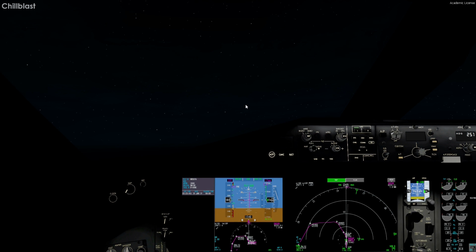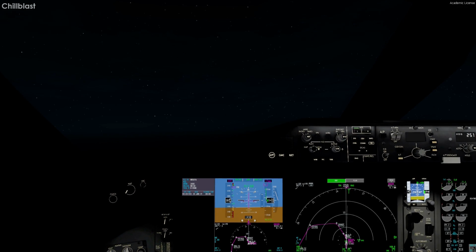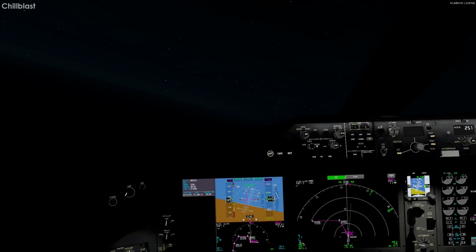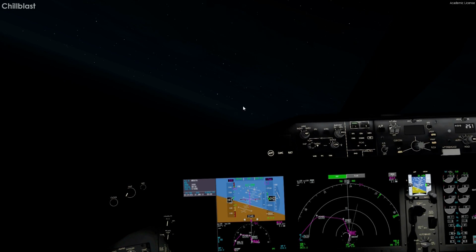Okay. On the LNAV and VNAV. Bring the nose down, touch to the right. Oh, now to the left. Bring the nose down slightly. And bring it to the left. Lovely. Once you pass 200 knots, I'll bring flaps up.